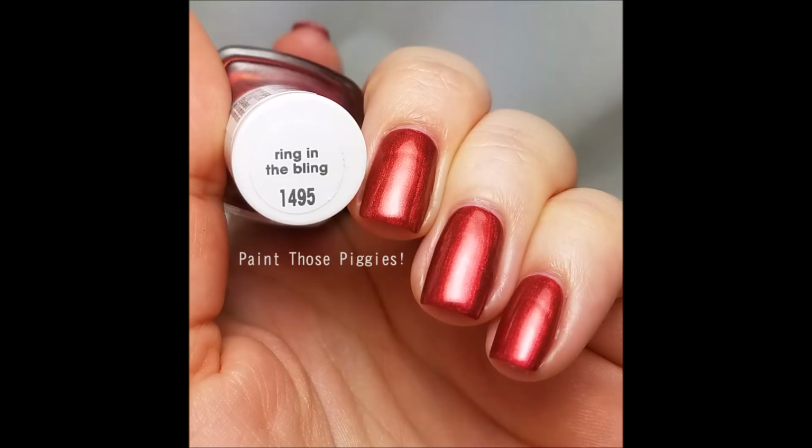The next red I have is the last of the truer reds, and there were 2 of these that came out this year in the holiday collections, but this one I prefer. This one is a red with a golden shimmer in it, and this is Essie's Ring in the Bling. There was a polish that came out in the OPI holiday collection, but I prefer this one. I can't remember which one is more red and which one is more pink. I believe this is the pinker choice, but at this point I can't remember because so many polishes have come out. But Ring in the Bling is definitely my choice.